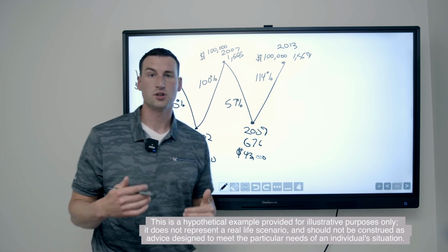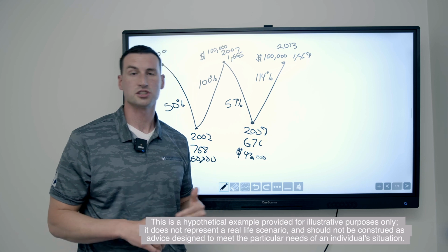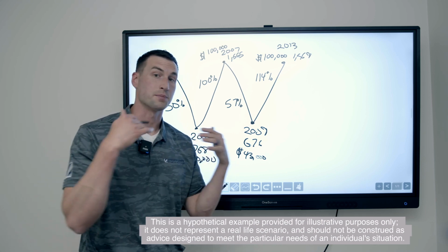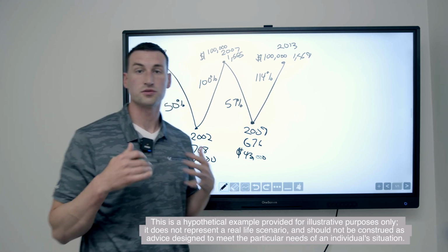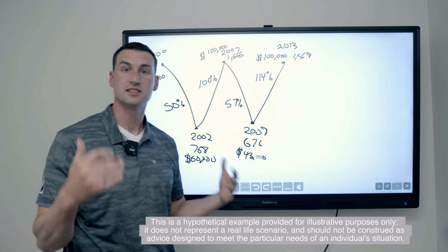The specific vehicle I want to talk to you about today is something called a fixed indexed annuity. The way that works is you're linked to the market, so you get a certain portion or certain participation to the market, but you have none of the downside risk. So we're going to assume, just for this illustration, a 40% participation rate to the market. So let's see what that looks like.